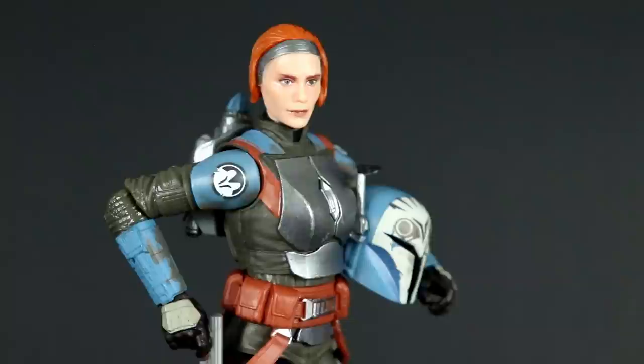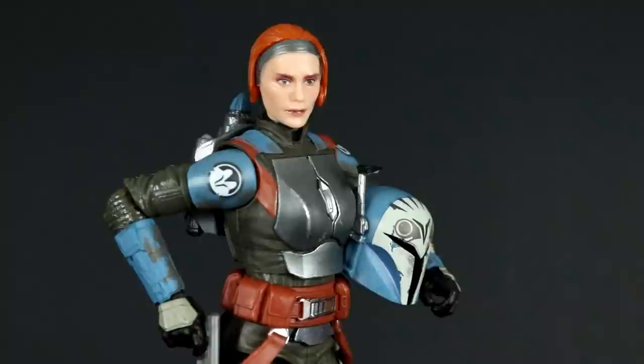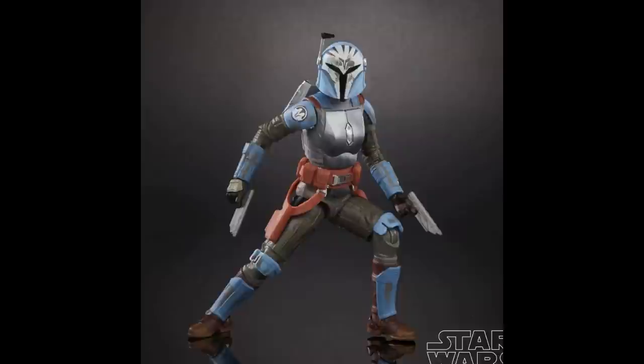Bo-Katan is a great, fantastic figure. Butterfly joints, and you get dual pistols. They could have used a little more paint on those pistols, and a wash on the holster and belt configuration, but it's still such a satisfying figure. Of course, it's another Mando, a Night Owl Mando, the leader of the Night Owls. Can't wait to get Koska. Cannot wait to get Koska. And her helmet has such great details on it. They really went all out on Bo, which is great. I think they absolutely needed to go all out.